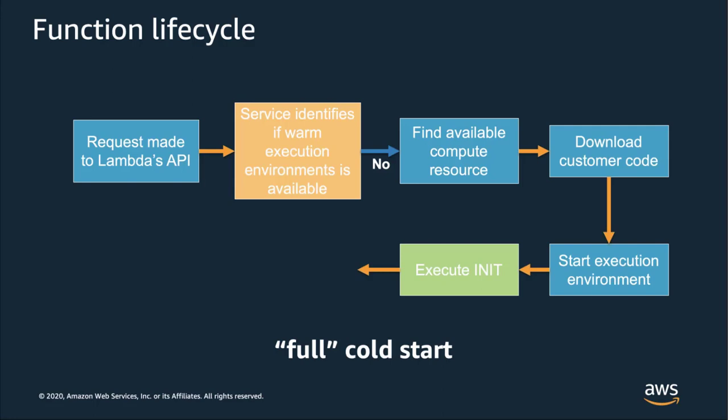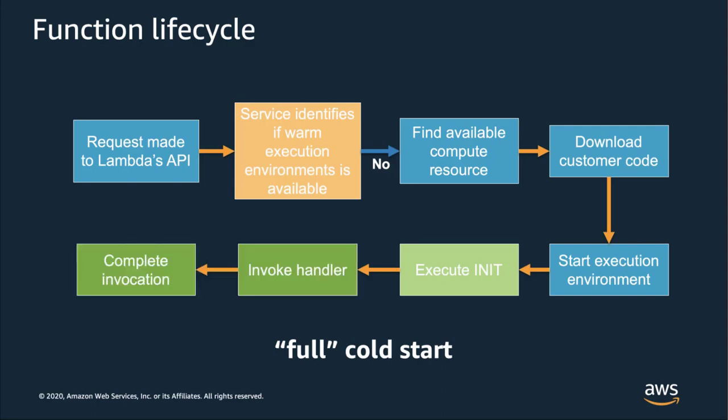We then have to execute the init code or pre-handler code that your function has, after which we will then have the event passed into the invoke handler, or to your code handler, I should say. And then again, ideally, you would have a complete invocation of your function. You would execute your code based on the event and then be finished.